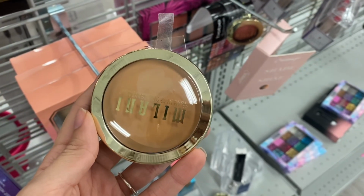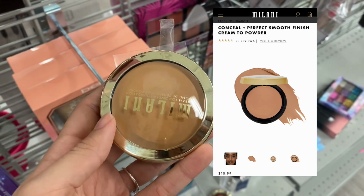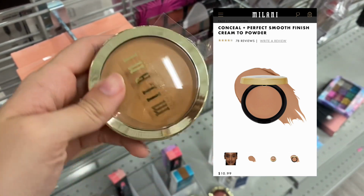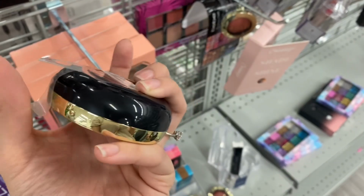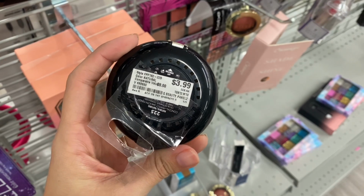Next we have, this is another Milani product. This is basically a cream to powder foundation concealer. This was $10.99 on their website, and it was only $3.99 here at Burlington's.